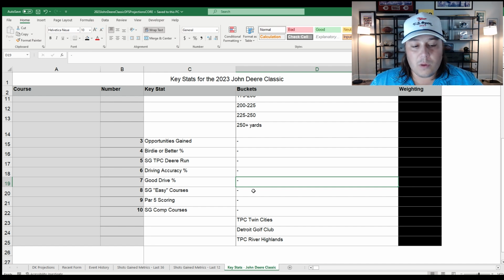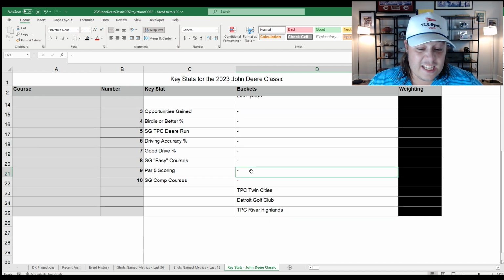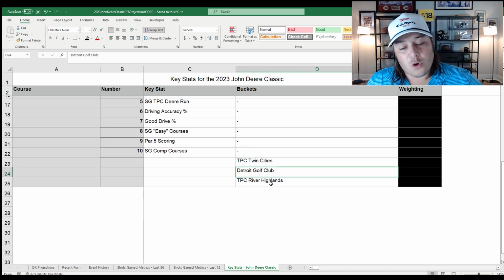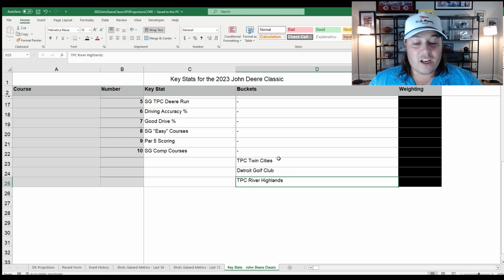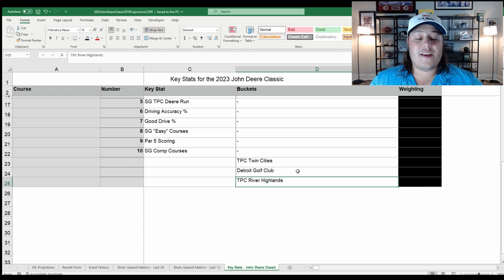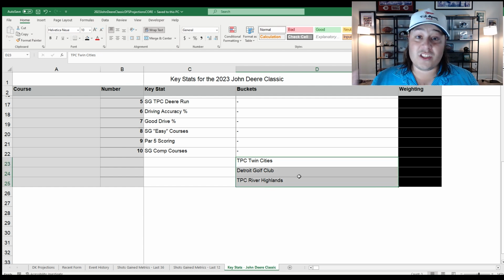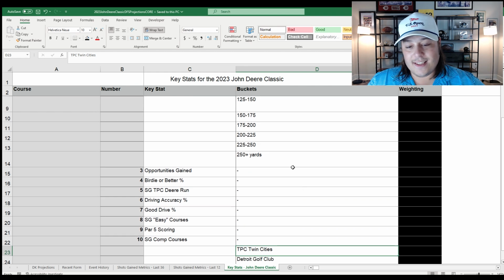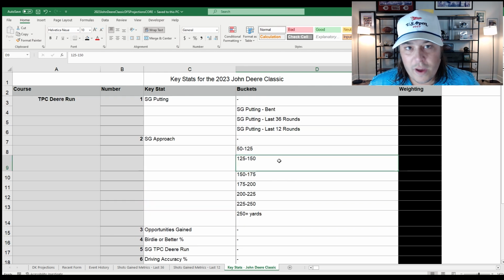Easy courses, par 5 scoring, and then we're looking at TPC Twin Cities, Detroit Golf Club, and TPC River Highlands as my 3 comp courses, the home of the 3M Open, Rocket Mortgage Classic, and then you've got the Travelers Championship. So all 3 events that are at this time of the year, they have similar agronomy, similar winning scores, and in terms of your irons, your wedges, that sort of thing, you're going to see a lot of scoring opportunities. So I think 3 really solid comps down low, looking at some scoring stats, and then like I said, more of a putting and wedge kind of fest.